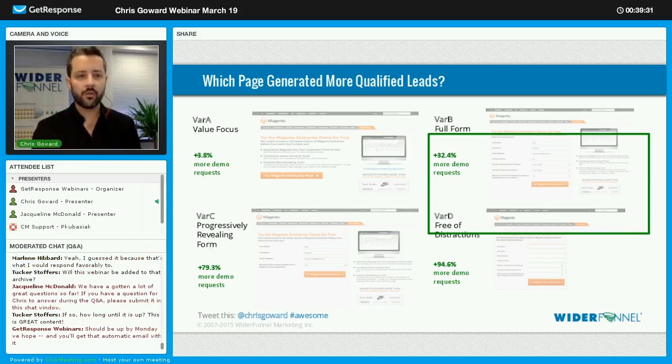Variation D, without the value proposition, yeah, it got more people through the form, but more of them were lower quality. They weren't the right people to be filling out that form.